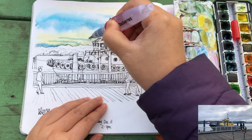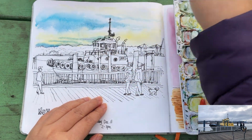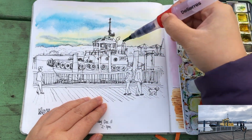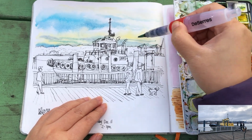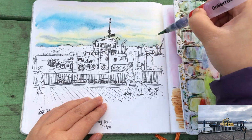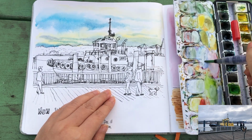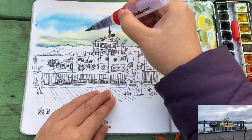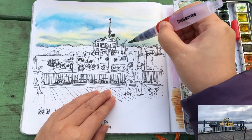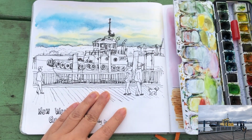Adding a bit more cerulean blue for those thin and foreshortened clouds around the horizon because of aerial perspective. Clouds closer to the horizon, they're thin. So for these clouds, I am using the mix of ultramarine blue with a little bit of royal purple. And thin brush strokes using the tip of my brush. Adding a bit more accentuation around the very bottom.